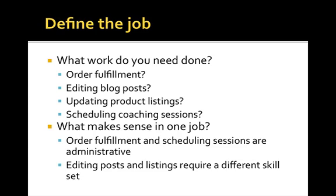What work do you need done? Do you need help with order fulfillment, editing blog posts, updating product listings, scheduling coaching sessions? And then what makes sense together in one job? Order fulfillment and scheduling sessions are both administrative. Those make sense together. Editing posts and listings are a different skill set. Those might not make as much sense together with order fulfillment and scheduling sessions.